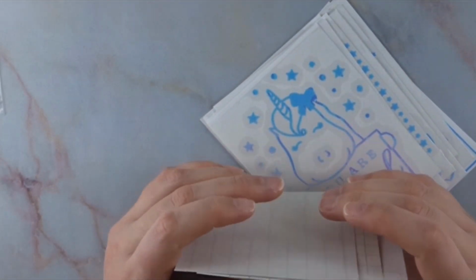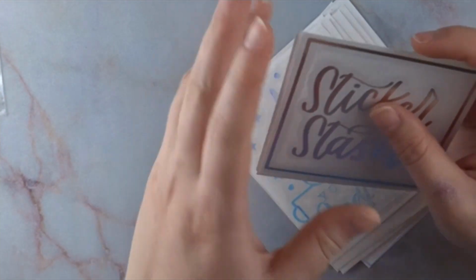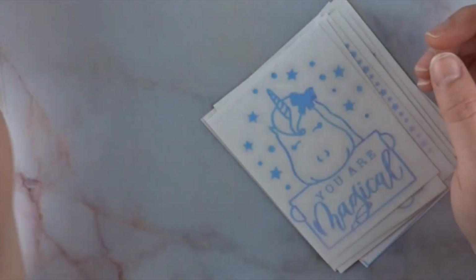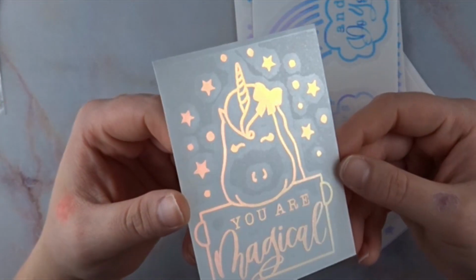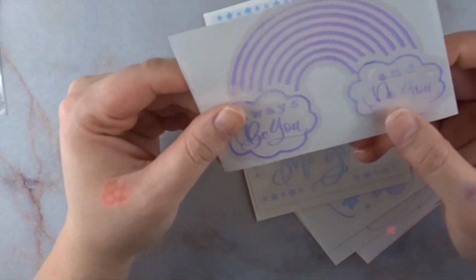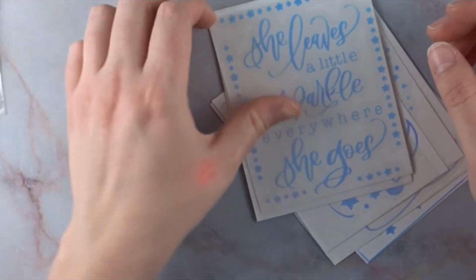And these are perfect because I have a couple that don't have too much stuff going on, so I'll be able to read it. So this will be perfecto. And then here it is, the collaboration with Shine Studios. I think I still got it in the same holo opal. I just love it. I think it's really pretty.